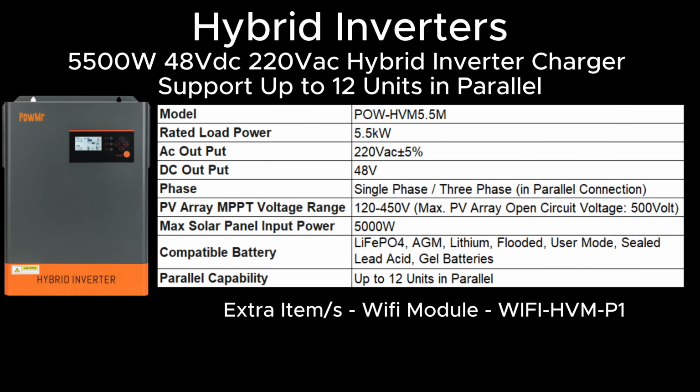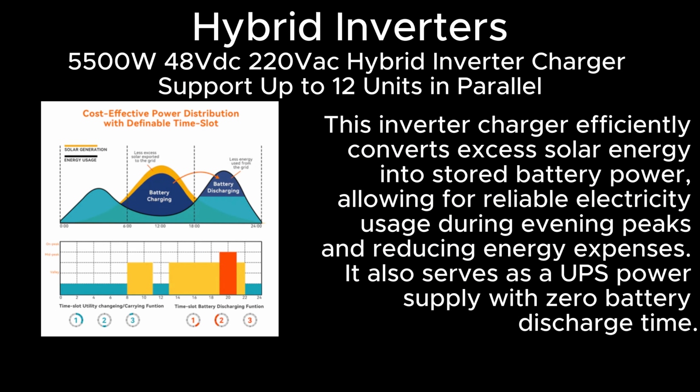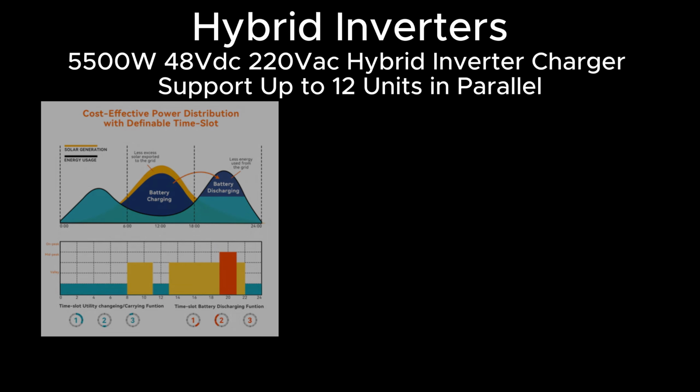Hybrid inverter number 5. Another monster load handler, which can handle up to 66 kilowatts in total when 12 units are connected in parallel. Single inverter can handle 5500 watts, 48 volts DC, output 220 volts AC, time slot utility charging, carrying function, and time slot battery discharging function.